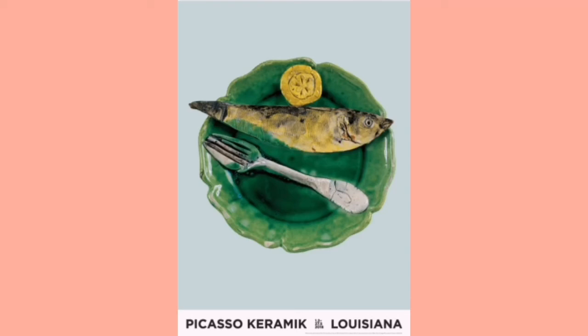But at the same time, it breaks a little bit with that, because usually still lives are about showing something luxurious, right? It's usually ducks and lobster and very exotic fruit or very fresh fruit and beautiful flowers and all of that. This is the opposite. This is a meal that could be eaten by a fisherman. It's the simplest meal.